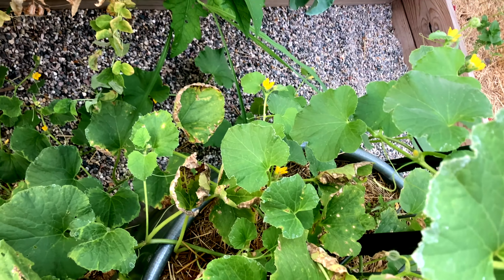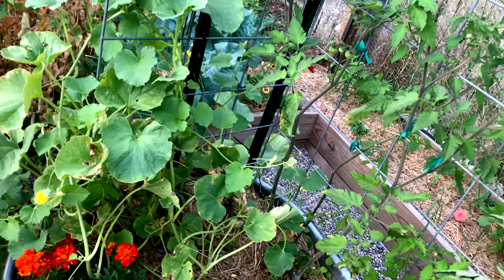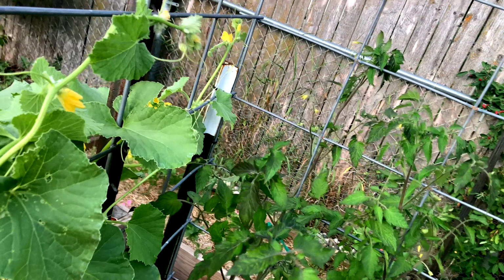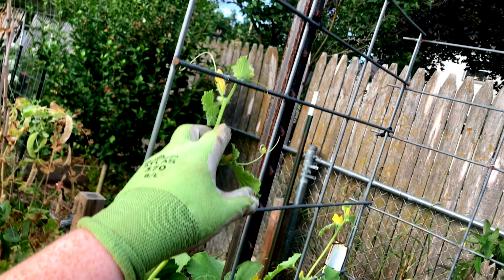It's kind of gone wherever it's wanted. I can't really control it. I have tried, so I think this is probably the last year I'm going to be planting this here. But for now, we shall take this really long one, honestly. Kind of impressive how long it is. And see if I can do a one-handed alley-oop to help get it up.